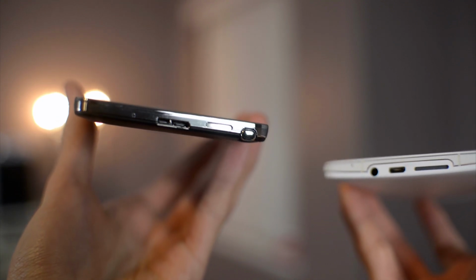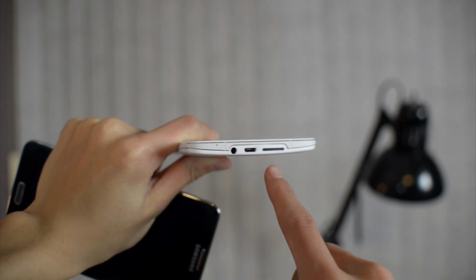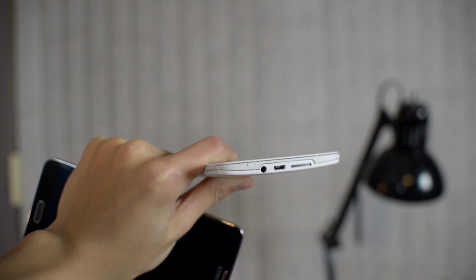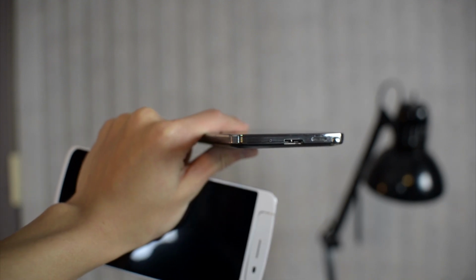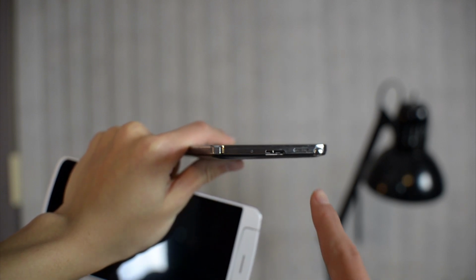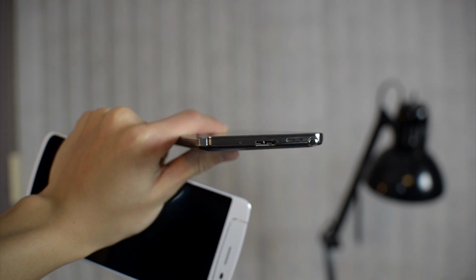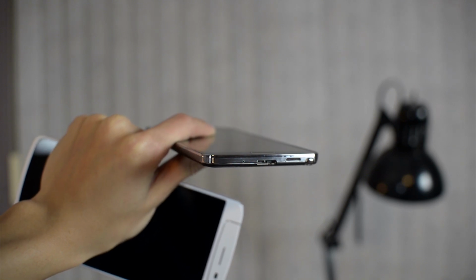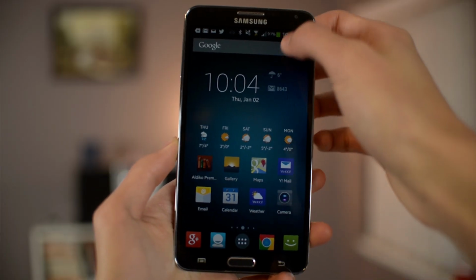Alright, moving on to the speakers. Both speakers are located at the bottom of the device, which is not a really good location because you can easily cover it up with your hands. They have similar speaker quality. They are both really small, so they're not the best. They don't sound really good, of course, but the Note 3 does have slightly better sound quality at higher volumes. On the Oppo N1, even though it can go up to a really loud volume, at high volumes you begin losing the clarity and everything just sounds not very good. So for the speakers, I have to give this one to the Note 3, but to be honest, both speakers are not very good. Now let's move on to the software comparison.